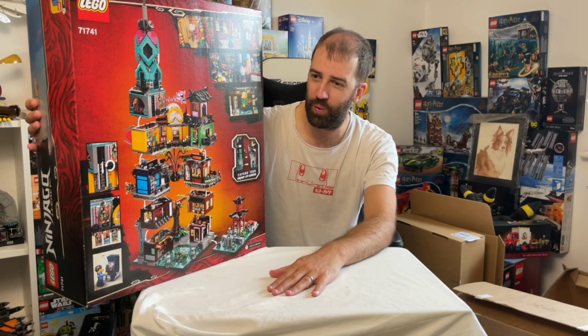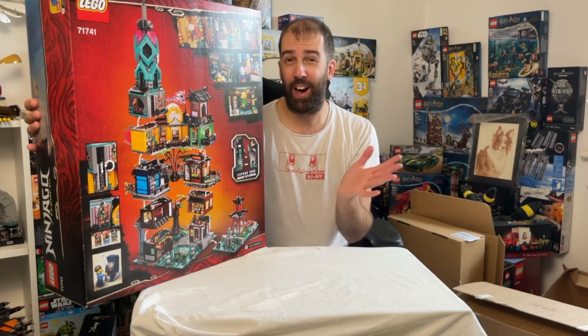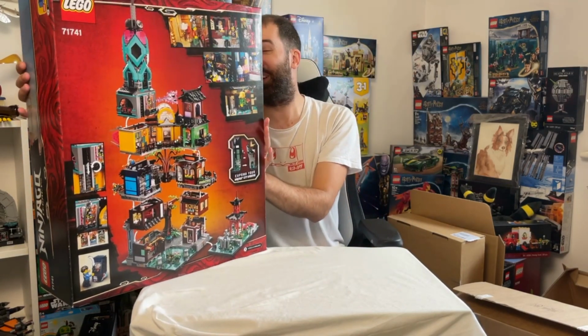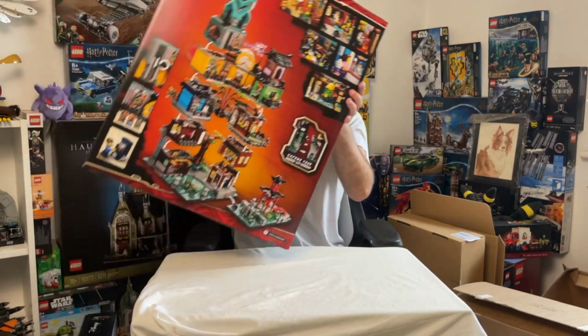I really regret not buying the other two, the docks and the original city, but that's gone now, and that's the way it goes. They were two sets that I forgot about, and before I knew it, they'd retired.